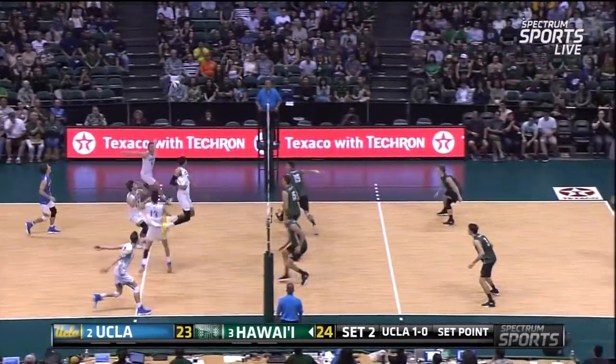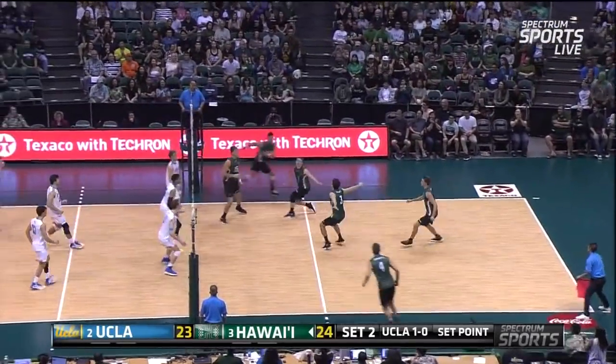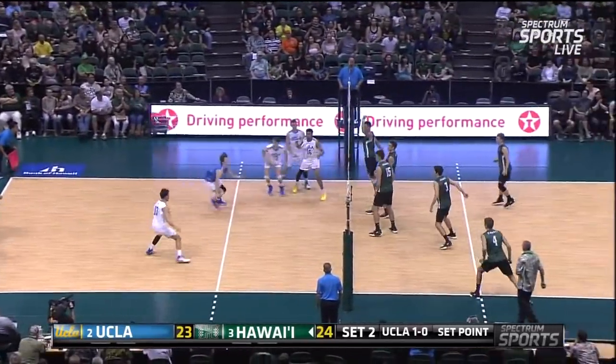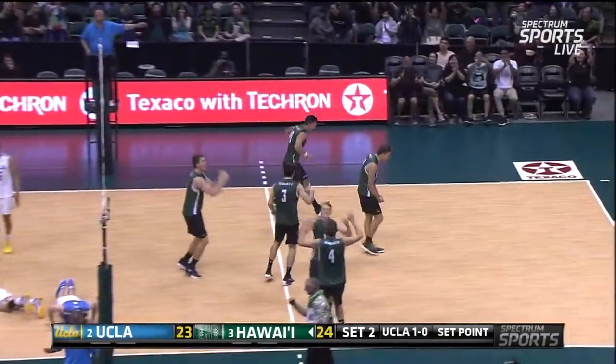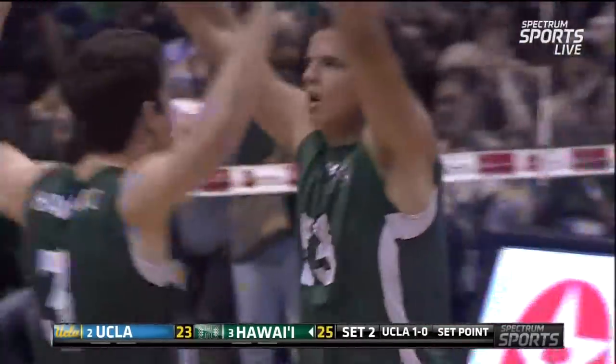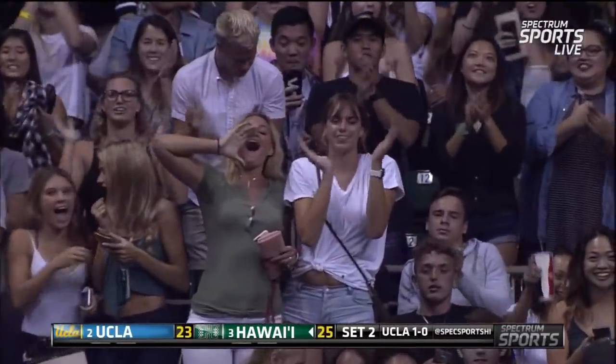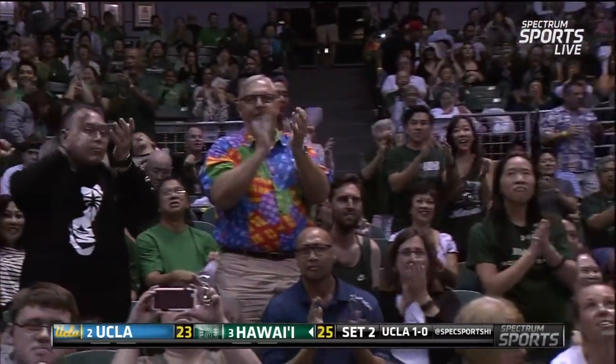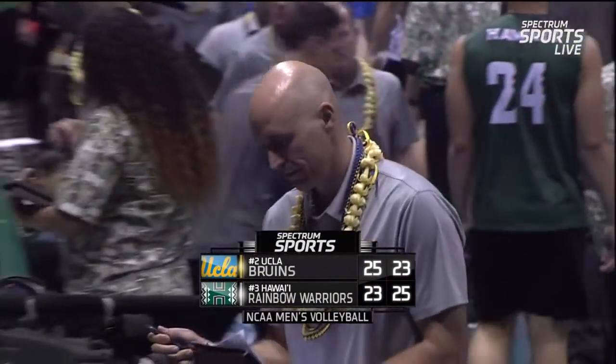Solbrig the serve. Ma'a goes outside. It's Hatch. The roll shot saved by Worsley. Rosie sets up Rado. Off the block. Rado touches it down. And Hawaii takes set two. Rainbow Warriors finish set two on a 4-0 run.